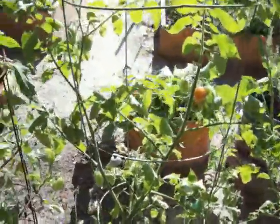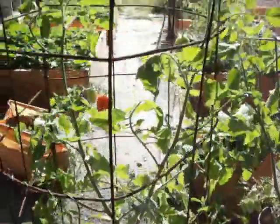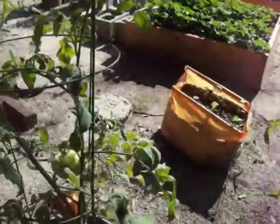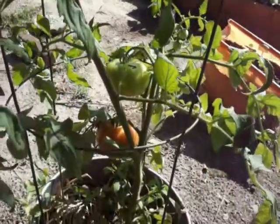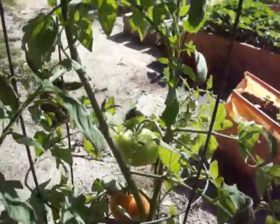Here are the 2 Juliets that I bought. This is Blakey's, but he likes the cherry tomatoes better, so whatever. This is the only Fletcher tomato plant I have. Looks nice. Soon we'll have that one.